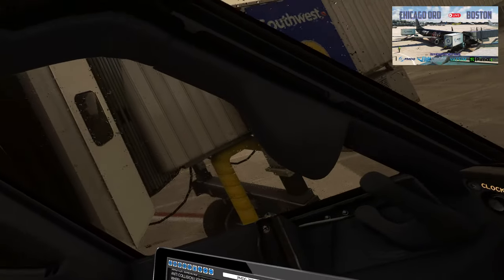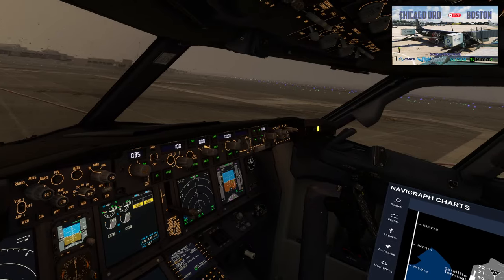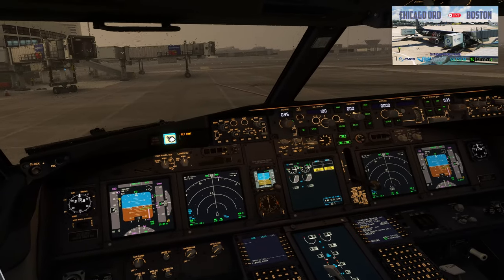Welcome to Boston, a nice rainy Boston. That sure was a lot of fun coming in. Good approach, and we'll get the airplane shut down.